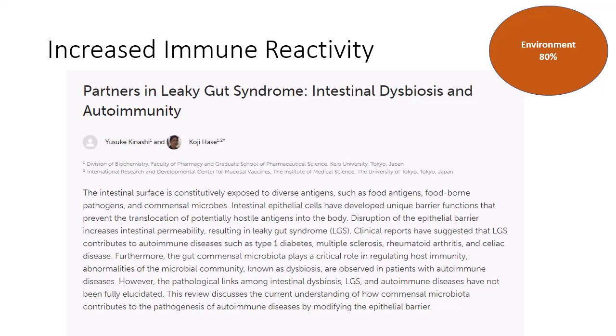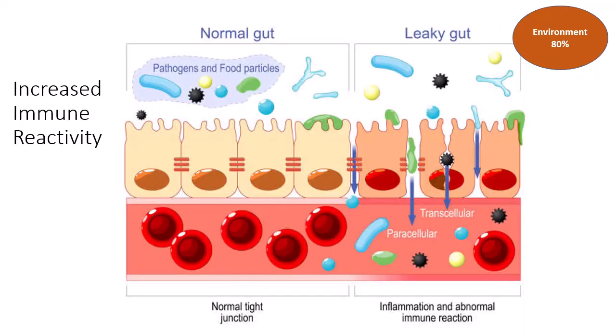Here's just one of many research studies that make the connection between leaky gut and autoimmunity. Partners in leaky gut syndrome: intestinal dysbiosis, which means disruption of the composition of the microbiome of the gut. So a disruption of the type and quantities of bacteria that are living in the gut. This article presents the idea that disruption of the microbiome, whether by chronic stress or taking antibiotics, can lead to leaky gut syndrome, and that in turn contributes to autoimmune conditions.